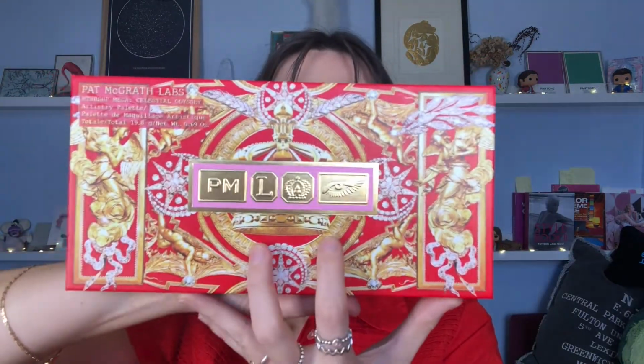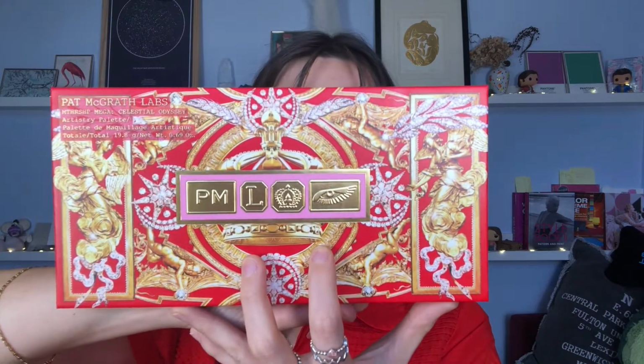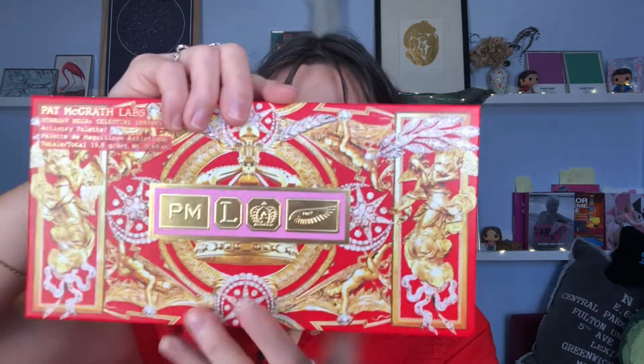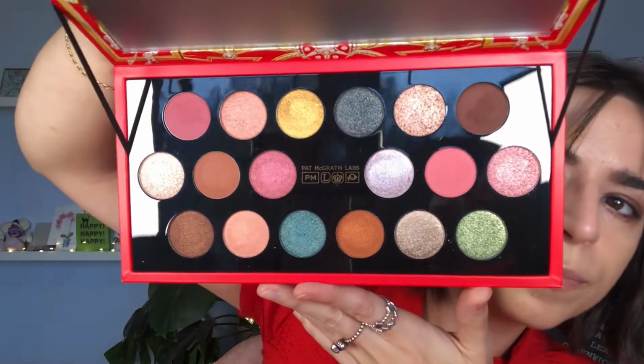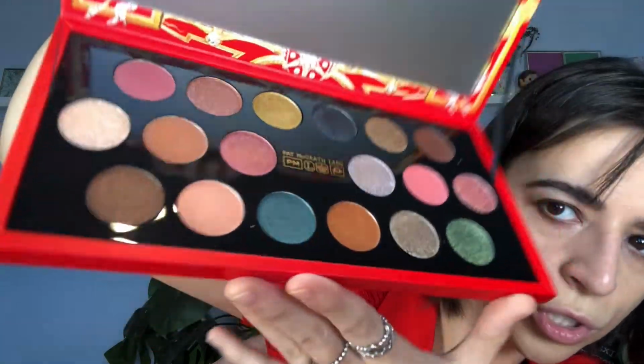Now we're going to go for the star of the show for me. This mega ultra magnificent palette, Pat McGrath Mothership Mega Celestial Odyssey. How many shadows? 18 shadows, and it's absolutely lovely. I really needed more metallic eyeshadows, and that's basically what this palette is. Gorgeous, super well pigmented rainbow colors.